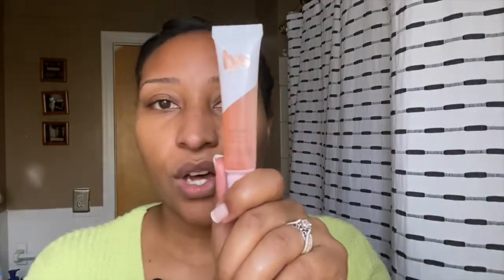And then from here, we're going to put on a lip moisturizer. Y'all know my tried and true LYS Speak Love Glossy Lip. Just a little, because this spreads. A little goes a long way. You don't need a lot.